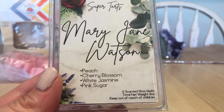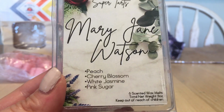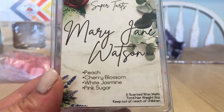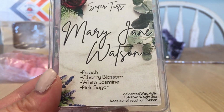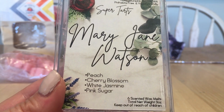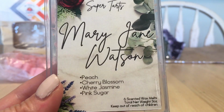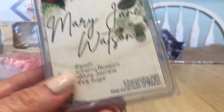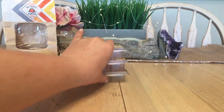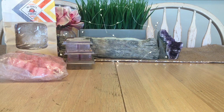And then here we have Mary Jane Watson. Again, it's new to me. This is peach, cherry blossom, white jasmine, pink sugar. I melted this one in the bedroom. I love this one. I'm not really into cherry blossom. White jasmine, okay, but I really got the peach, a little floral, and definitely pink sugar. That's why I ended up using one cube at a time, because I don't know what it is about pink sugar, but it's so good in the bedroom. I love that scent in the bedroom.